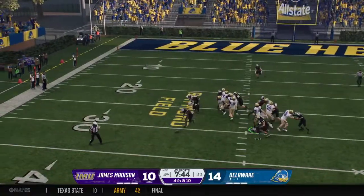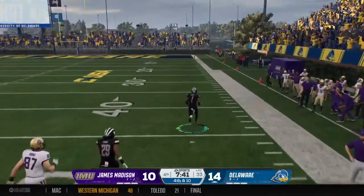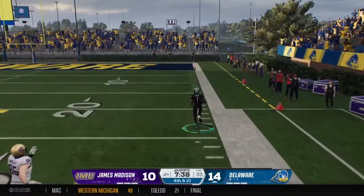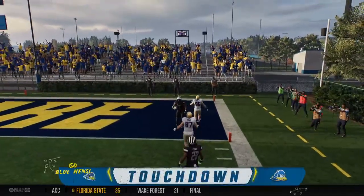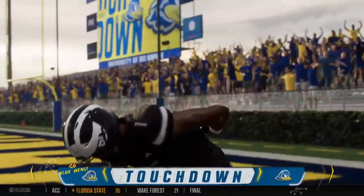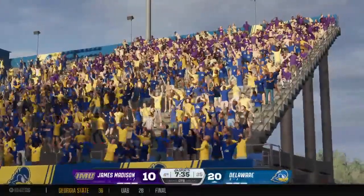Oh, he got a hand on it. It's blocked. That's a live ball. Off to the races to the right. He's at the 40. The 20. Past the 10. Touchdown, Delaware. Once he got a step, it was all over, right to the house.